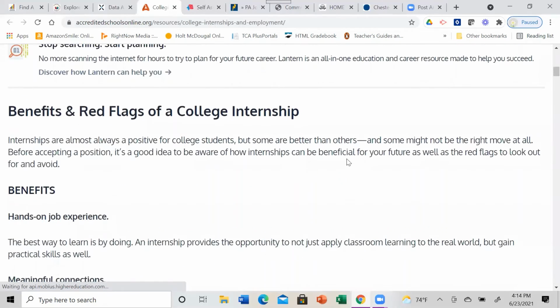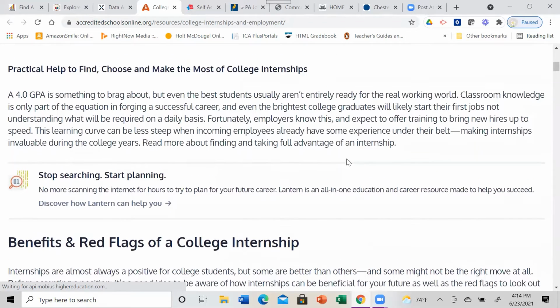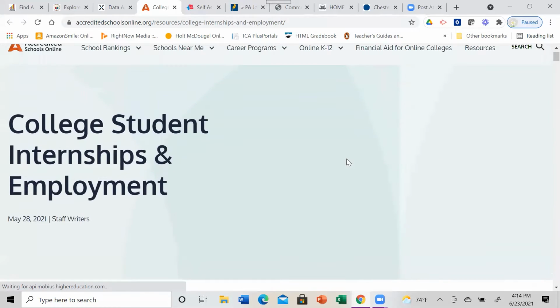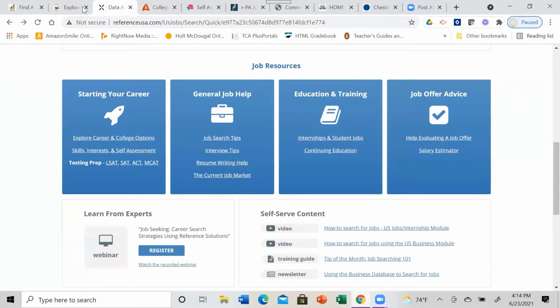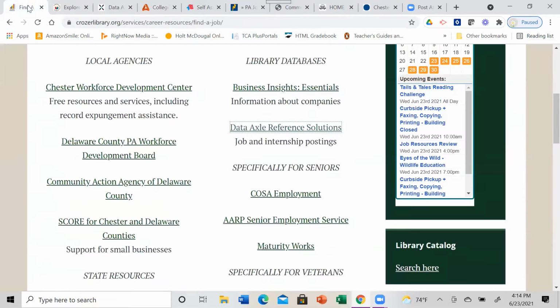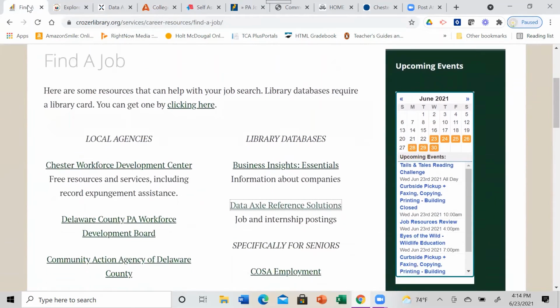I also liked this, that there were some benefits and red flags that it's pointing out to you about college internships. So lots of interesting and helpful resources here. Again, this was Data Axle that you find. We're back at the Crozer Library on the Find a Job page.